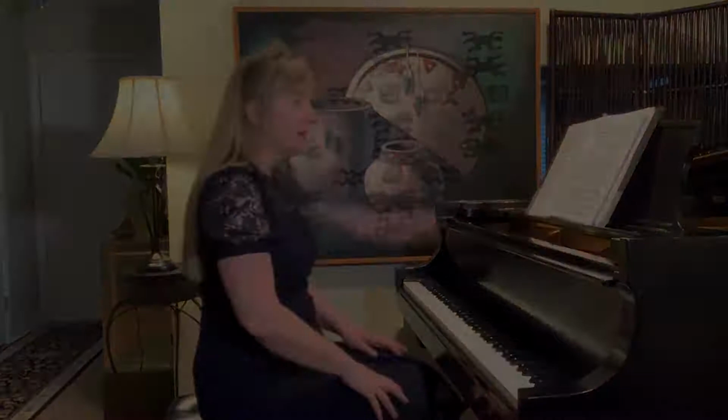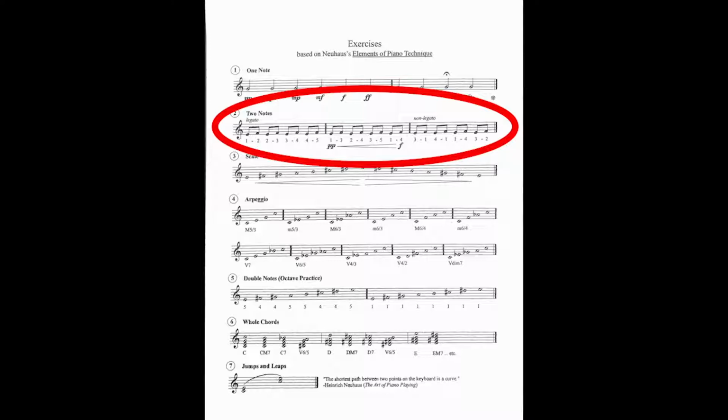And here is the exercise. Or using different fingering. The second method is quite the opposite. Now we are using maximum vibration of the wrist, rotation of the wrist, and maximum movement, also starting from pianissimo and going up to forte, like this.